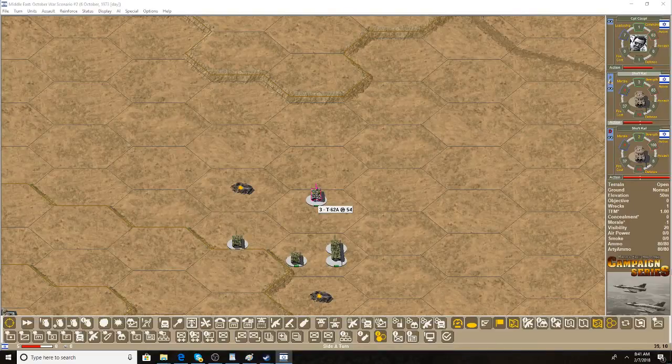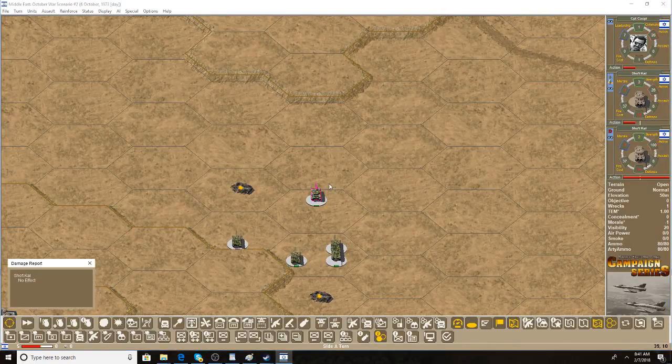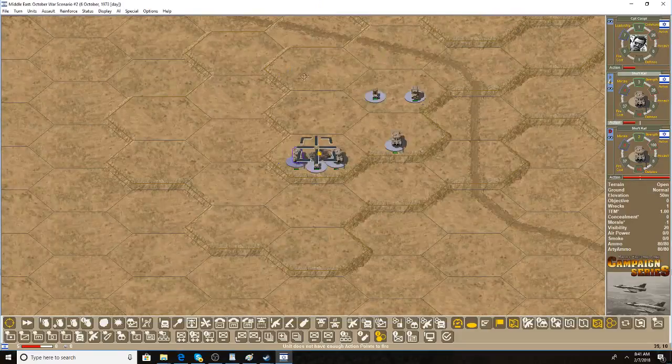Now, in this battle, every single one of our tanks is extremely valuable. So losing even a single one is going to affect the outcome of the battle tremendously. Using that Shokal is not good.